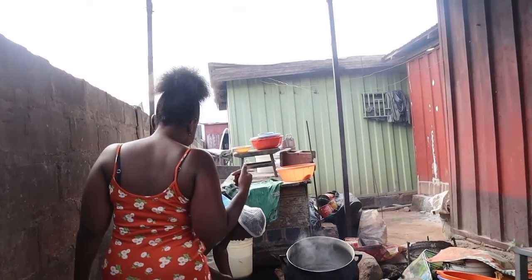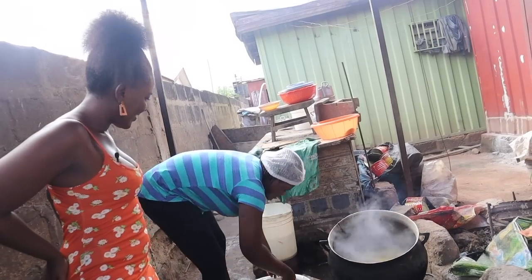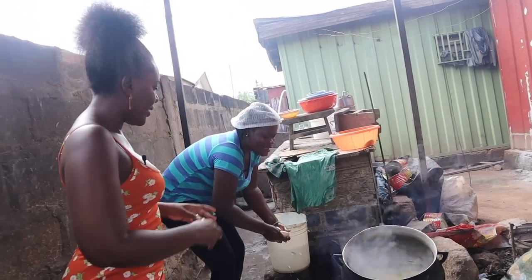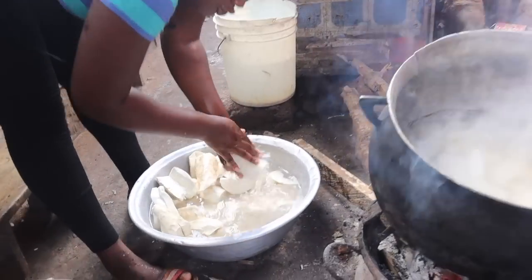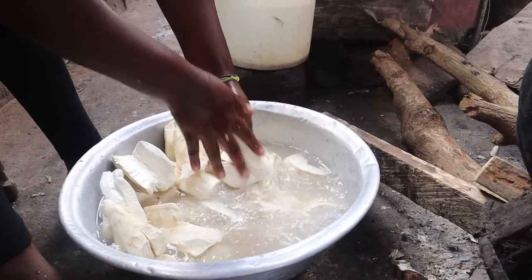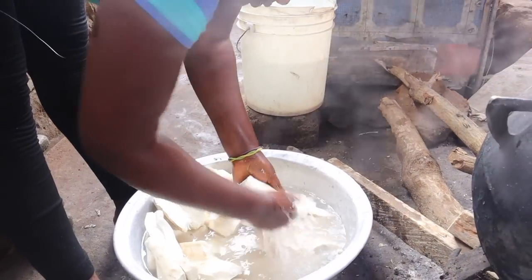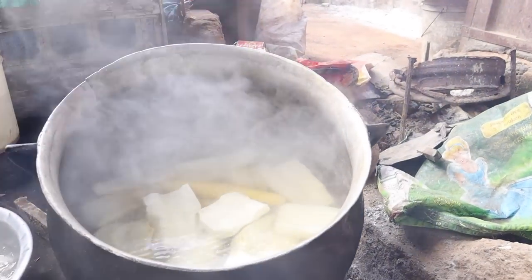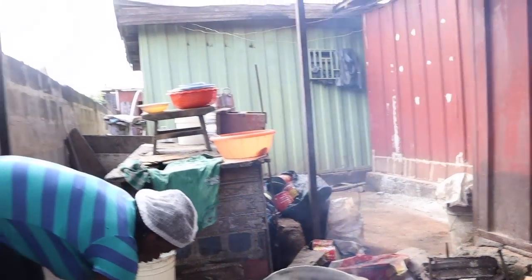So now let's go see what Sister Joyce is getting up to. Sister Joyce. Yes, dear. Please, what are you doing over here then? I'm just washing the cassava. So you're washing it and you're about to boil it. What will you be using the cassava for? For fufu. Delicious fufu. Wow, I can see you're washing it very well. It's so white and clean. I can see there's also plantain in there. Okay, so it's plantain and cassava that will be used for fufu later.